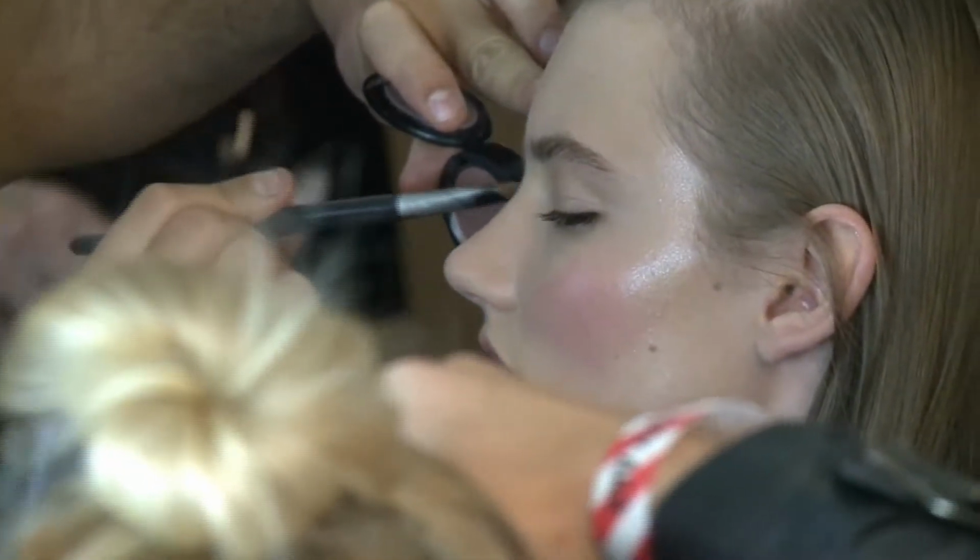Today for Roksanda we're creating an English rose kind of look. We're keeping the skin really natural, really dewy, really beautiful and shiny.